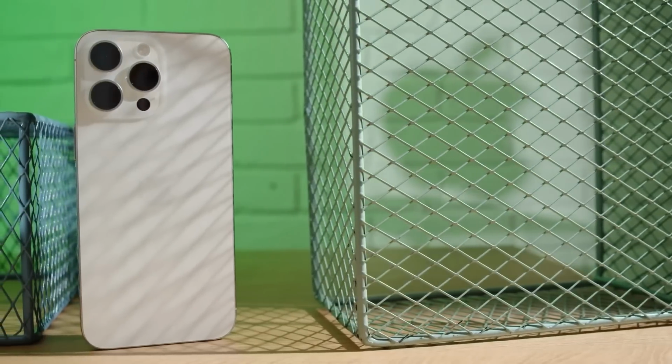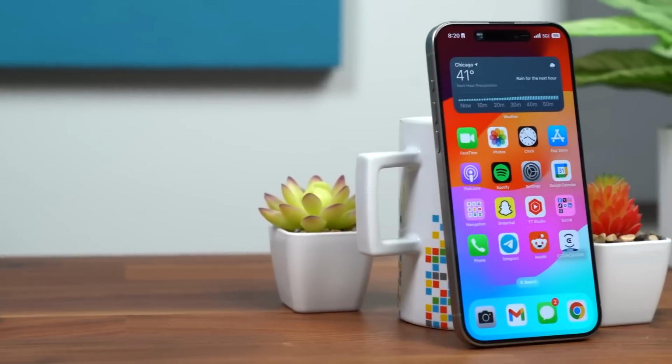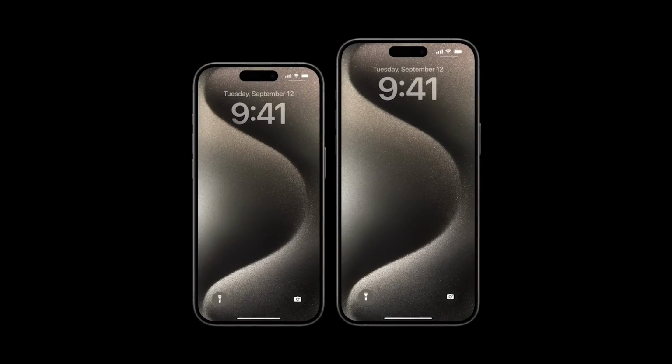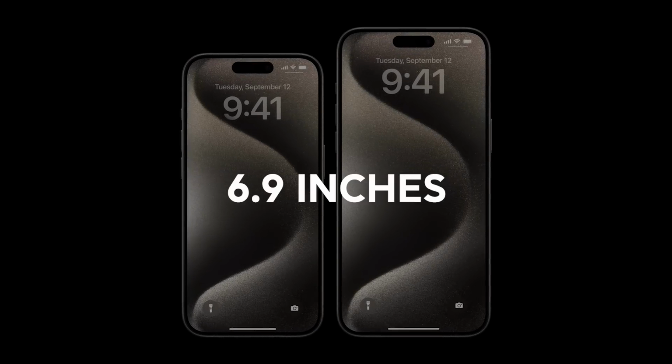First things first, let's talk about size. We've heard some pretty interesting rumors about the iPhone 16 Pro Max getting a significant size upgrade. Word on the street is that Apple is planning to increase the screen size to a whopping 6.9 inches. Now, that's what we call a proper upgrade.